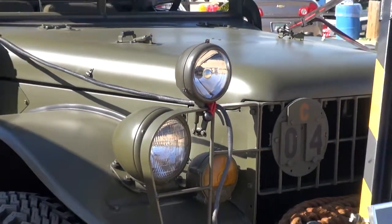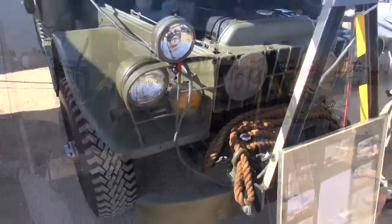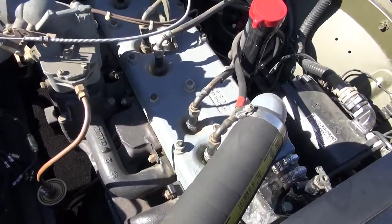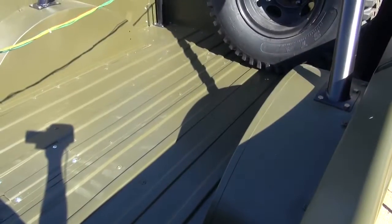I'm Jerry Buboltz from Gilbert, Arizona. I'm out here with the Arizona Military Vehicle Collectors Club. And the vehicle you see behind me is a 1952 M37. It's a 3/4-ton Dodge, and it's the military version of the civilian Dodge Power Wagon. Same running gear, but as you can see as you look around, it's been militarized some.